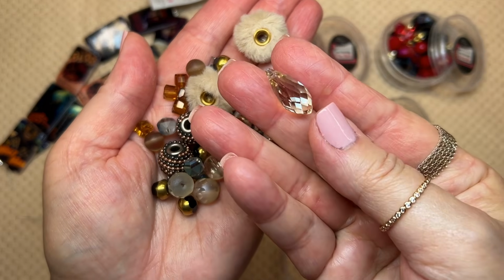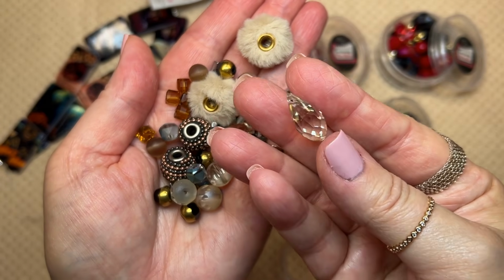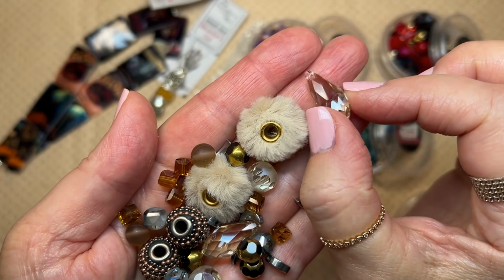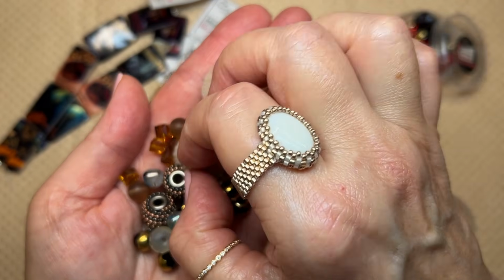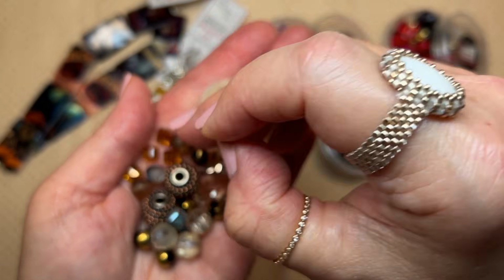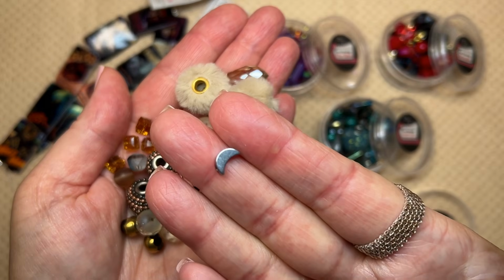Look at this briolette crystal drop. Isn't that stunning? It's in the palest gold. So it's just beautiful. And then the little Wolfman beads, these little fuzzy beads, because the Wolfman grew a lot of hair when he was connected to the moon.